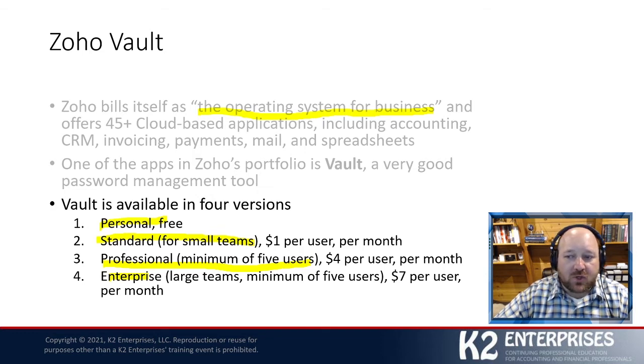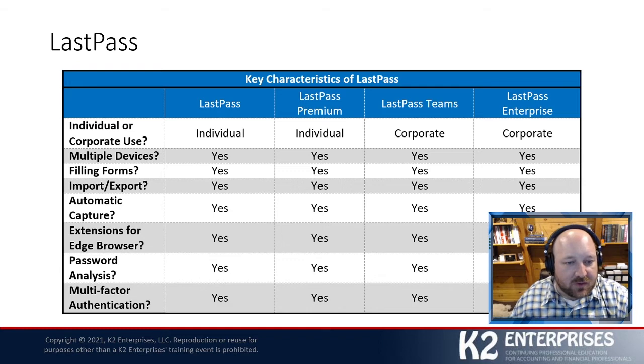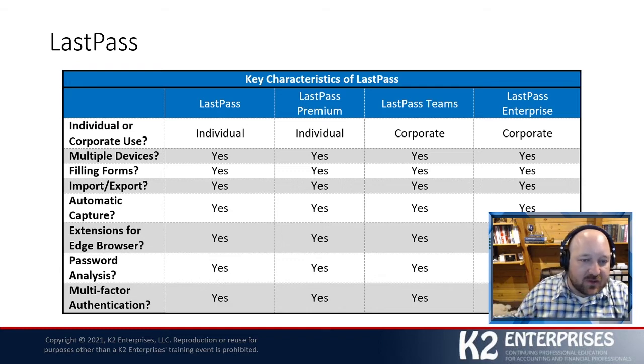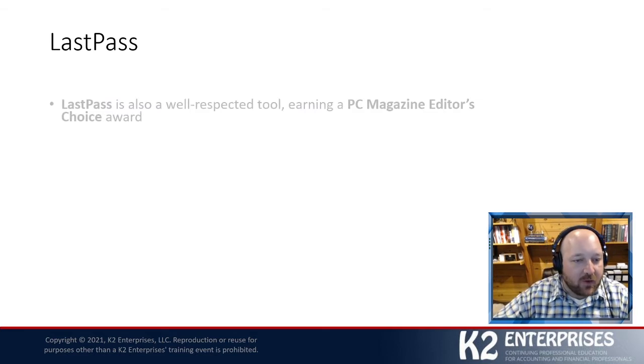Now, I do want to draw your attention to my personal favorite, and that would be Lastpass. And frankly, all these tools are roughly the same. Again, as I mentioned before, you can't really make a bad decision. They all do the same. My opinion, though, the granddaddy of them all, the master, in terms of most features, most functions, best price, is going to be Lastpass. And Lastpass has been around for a long time.